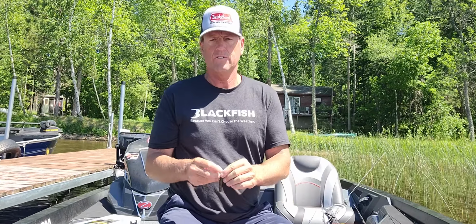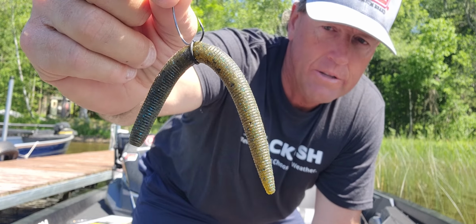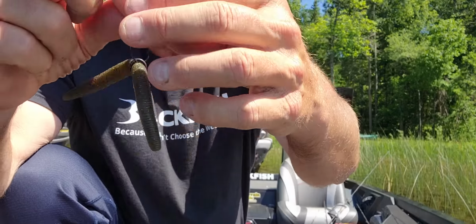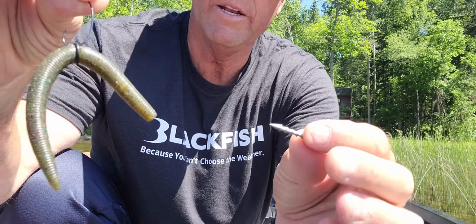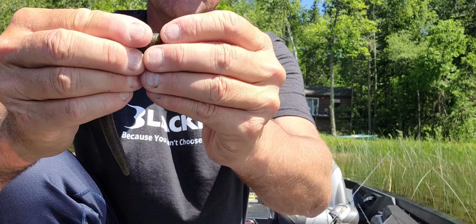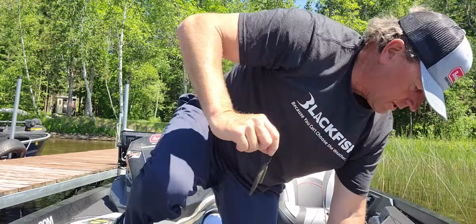Okay, the worm rig, it's simple. It looks like a wacky rig, but what makes it a Neko rig is the inserted weight into one end of the worm. Traditionally that's called a wacky rig right there. And then you put the weight in there, and now we have to change the name of the lure to a Neko rig.